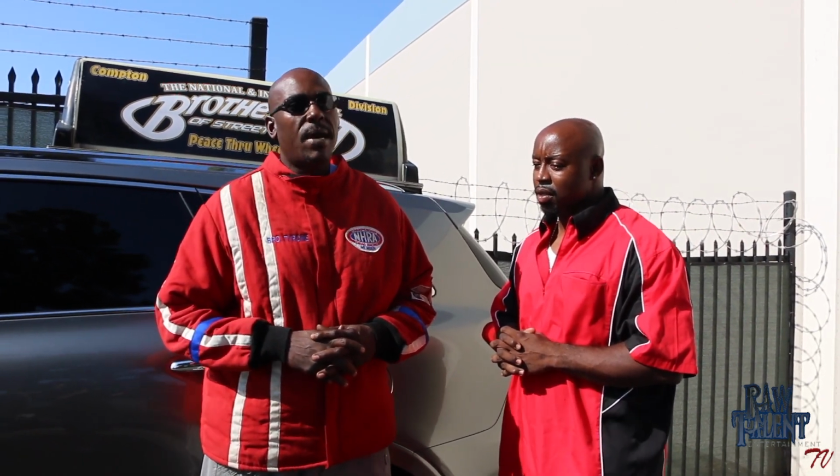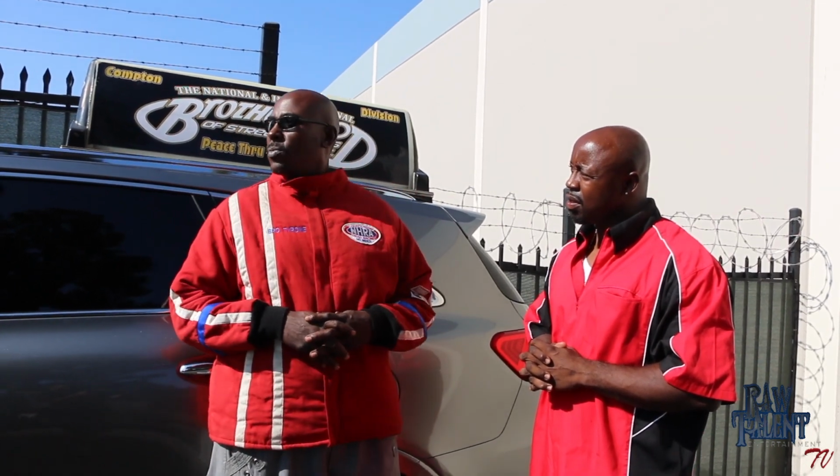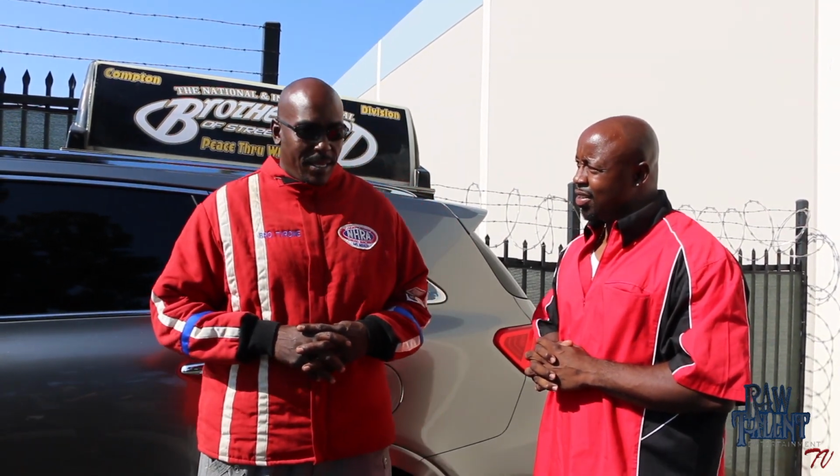For it to be your first time out, cutting lights like that, handling a car like that, I'm proud, and I'm sure a lot of people here are shocked to see that the problem is back. So it's a 1974 Chevy Love Truck.